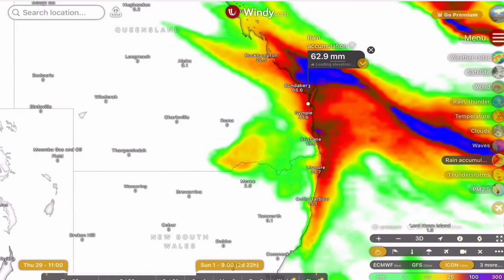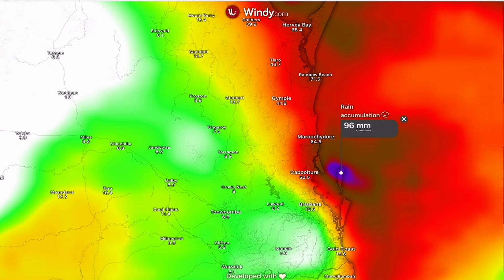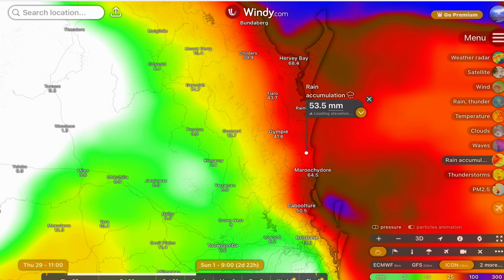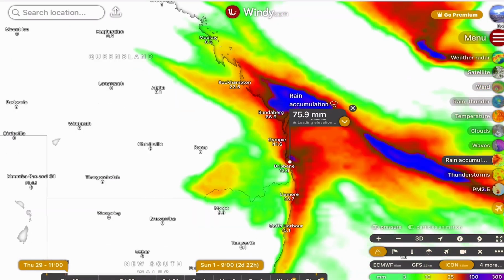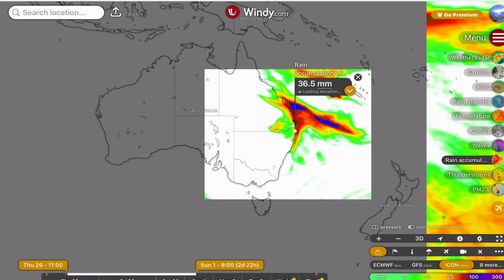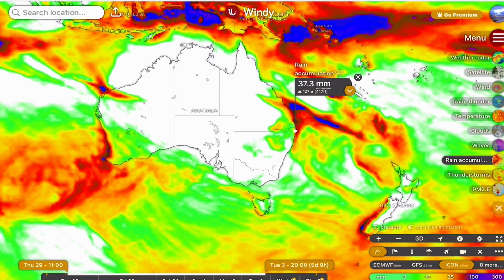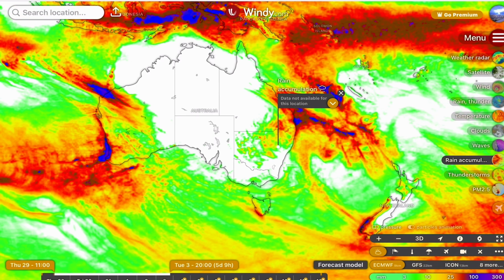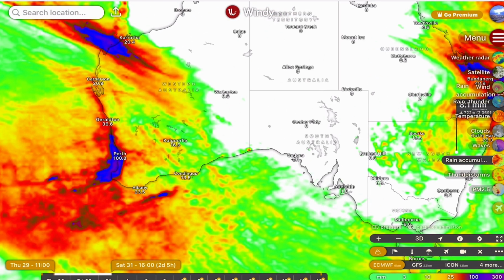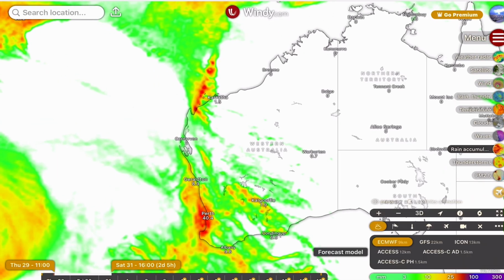It has just 63 in Brisbane, the GFS. The ICON is kind of in the middle, shows 13 in Brisbane, but spots of the coast even up to 96 on an island there, and more heavy on the coast, and some in New South Wales too. But be aware of those areas just in case. And until June 3rd, it does have some more in New South Wales. So be careful in those areas, especially those storms in Queensland.